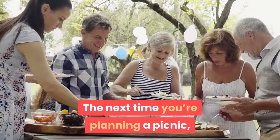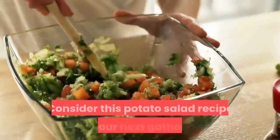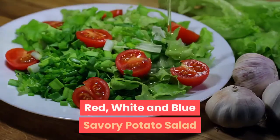The next time you're planning a picnic, don't forget to place pickles at the table when preparing your menu. Consider this potato salad recipe for your next gathering. Red, white and blue savory potato salad.